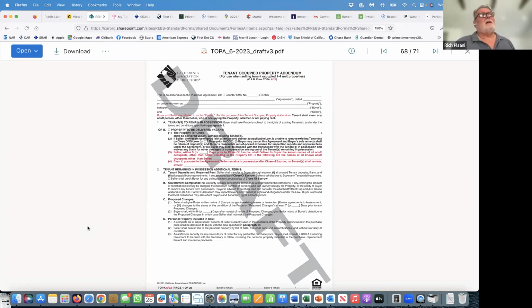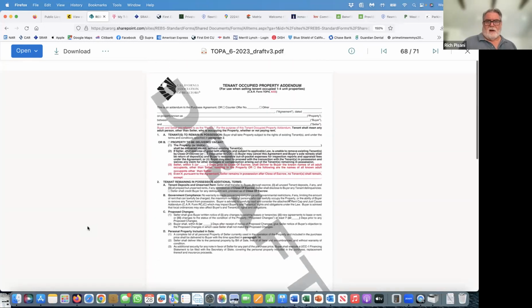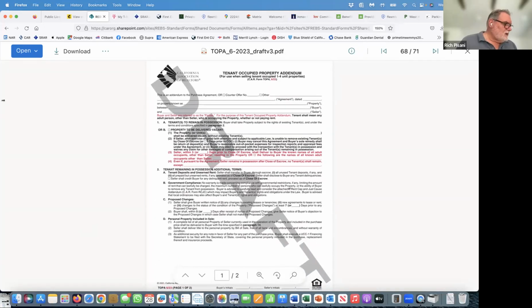Why is that important? Well, you have an adult there, could be a relative of the seller, and there are many stories about relatives not wanting to move, even though they're supposed to. So that's always important to know. That's basically all the change on the TOPA.